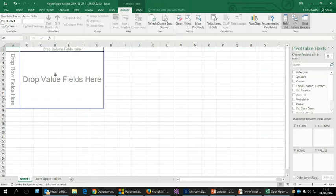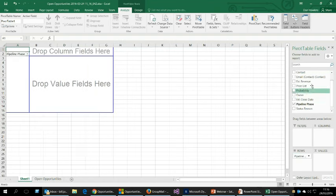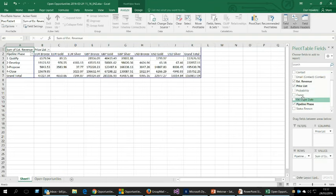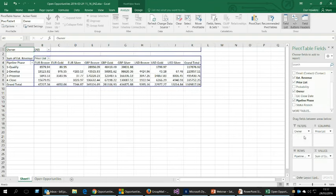There we go. So once I've got that through, it's exported all the information for me in this kind of dynamic pivot table format, and once I've got the connection through, I can then start to build my reports out. So I might want to say, well, let's have a look at the different pipeline phases that all my opportunities are in, split by the price list that we're selling them at, and most importantly, the revenue that we're using. And we'll even use the owner as a filter as well.